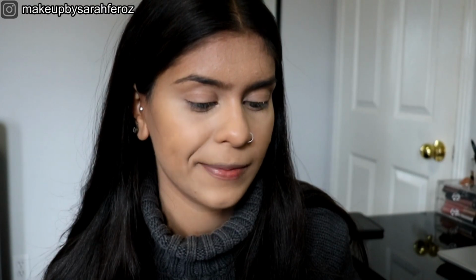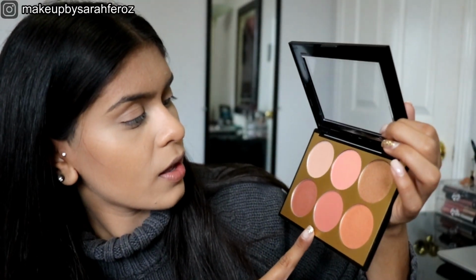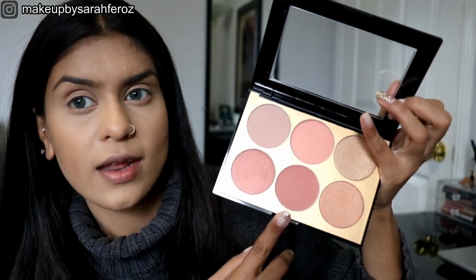For blush, I have this one, and then I have the Sephora blush palette, and I feel like Orgasm, what to do? I think I'm going to go in with this blush. Yeah, I'm going to go in with this one, and then I'm going to use the Orgasm highlight for my highlight because it's a bit peachier, and I've never used a peachy highlight, so we'll see how this goes, guys. I'm also not much of a blush person, so I don't know how this is going to look. So we'll see. I'm going in with the middle shade right here, which is the darkest one.